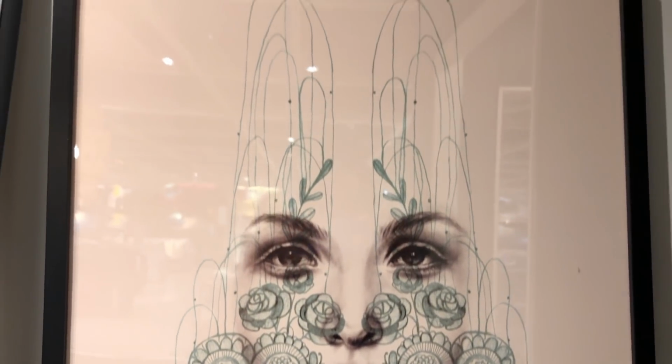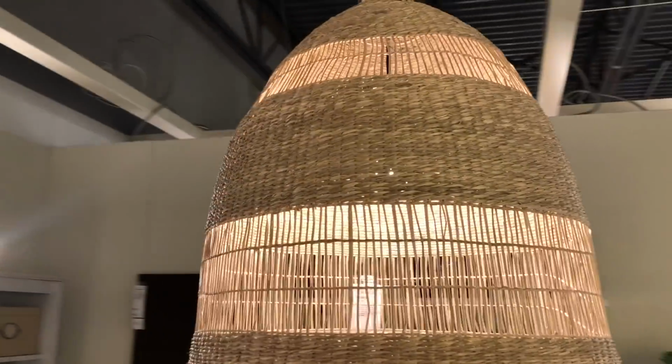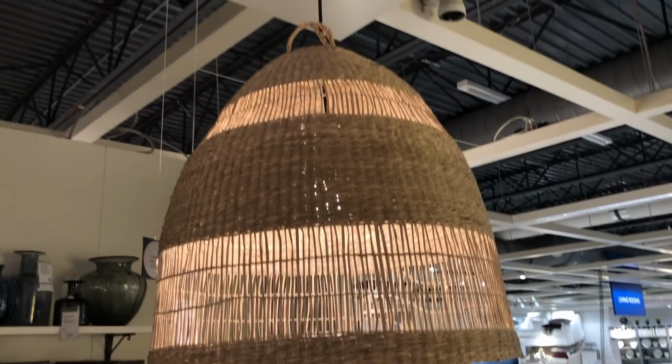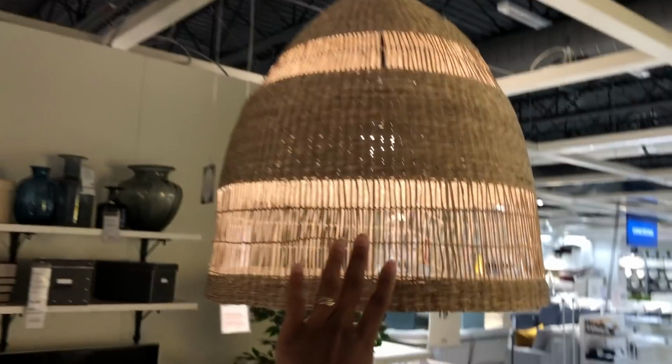But these were some really beautiful pieces. Now here's another one of the light fixtures that I absolutely loved. Very neutral, very, very bohemian, very airy, very natural, and easy to decorate with. That was me putting my hand next to it to show you the size of it, but this was really, really beautiful, y'all.